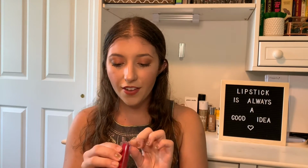This one doesn't have a name or anything on it. It is just a plain tube, and I don't have the box that it came in anymore, so I'm kind of out of luck on the shade name for this, but it is a liquid lipstick formula, and again, this is a very, very thin liquid lipstick, so it is very comfortable to wear. It stays on a long time and it doesn't crack at all. It is basically perfect after like 6 hours of putting it on.